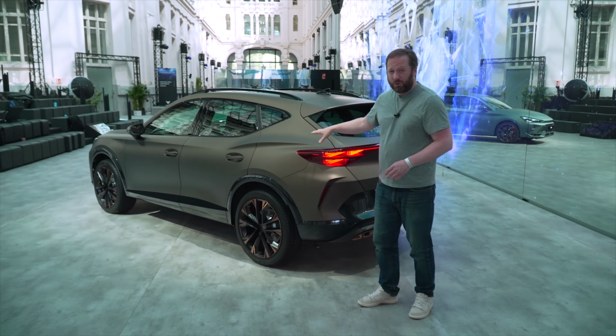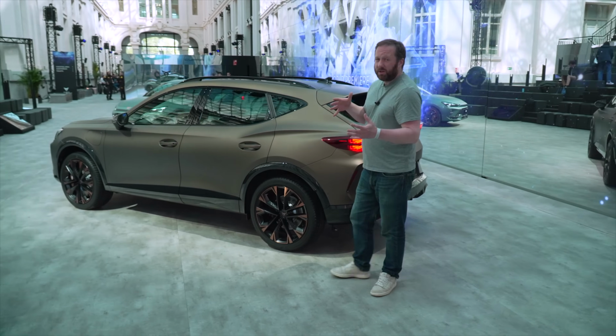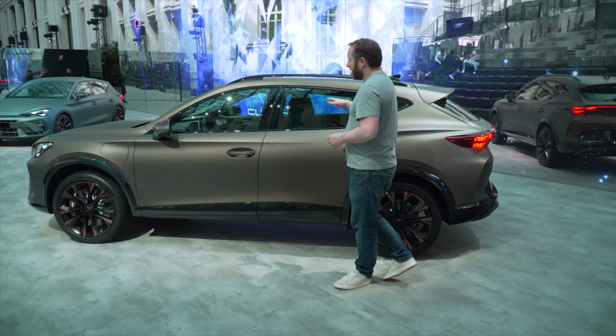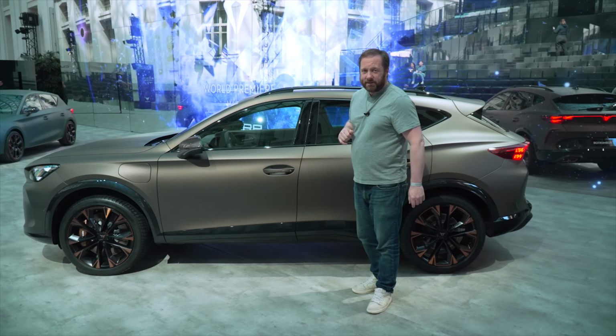A couple of other things, Cupra is introducing some new colors as well. This thing looks really good in that matte paint, but in total there's going to be around about 9 different colors on it. Now, there's also quite a bit of changes to the inside. So let's take a sit in and see what's new.